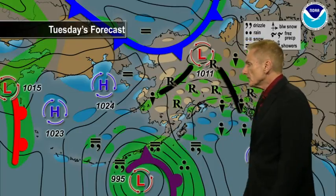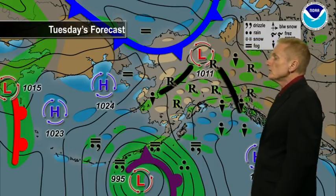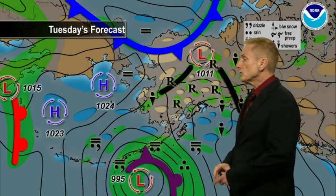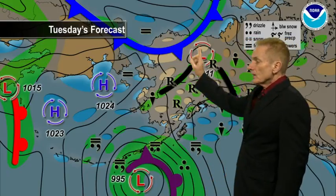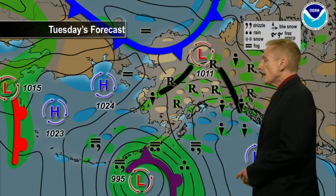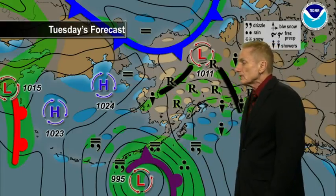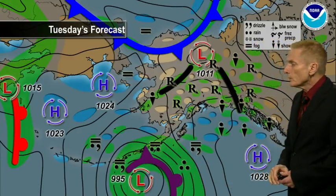This front really weakens as it drops southward again, sort of getting hung up along the Brooks Range there as the precipitation field, what's left of it, shifts off to the east. Otherwise, dry conditions here. Mostly sunny skies from the western Brooks Range southward across the Noatak Valley into Kotzebue Sound. And, well, actually pretty good conditions even south of that. Not too bad for the Seward Peninsula areas.